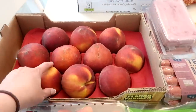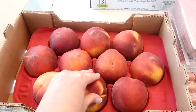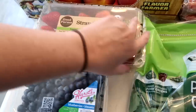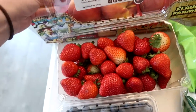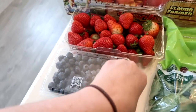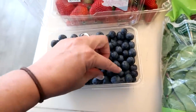I had to get some. They're almost there. Some of them are ready to eat now. And their strawberries are so good. I ate some while waiting for the bus to come get the kids, drop off the kids. They're gorgeous and they taste so good. And I was also nibbling on the blueberries. Oh, they are so good.